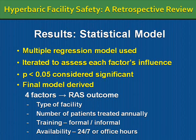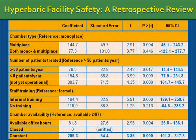So, 4 fairly inert, non-provocative type questions. And from that, we could get a 95% confidence that we knew more or less where that chamber's safety status actually ended up. That's the outcome of the final model. You start off with what's called a constant here of 209, and as you go through each of those questions, you add on the additional factor. Answering those 4 questions, you can get the final score.